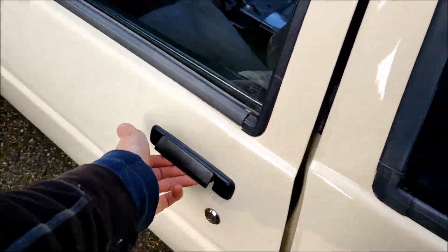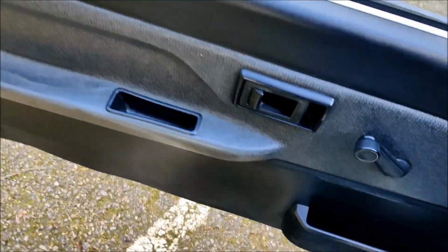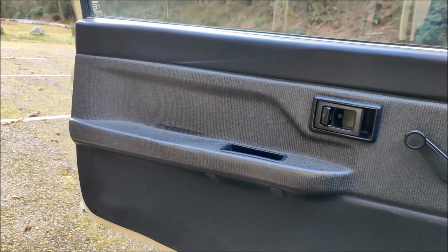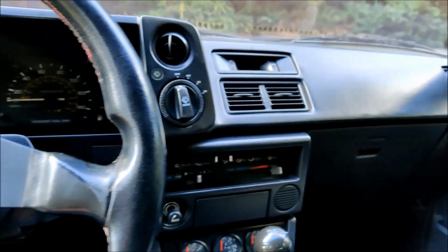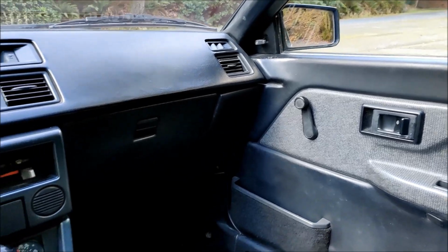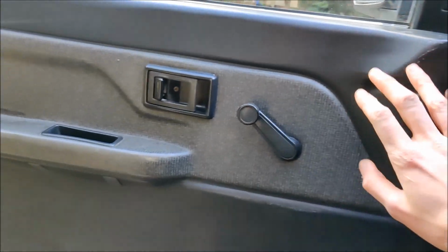Right, inside. So this is all SR5 interior that I got with the car. My car originally came with blue and gray interior, which is awful in many ways, in my opinion. I don't really like blue interior, even though it screams the 80s. But I'm glad I got this black interior with the car.